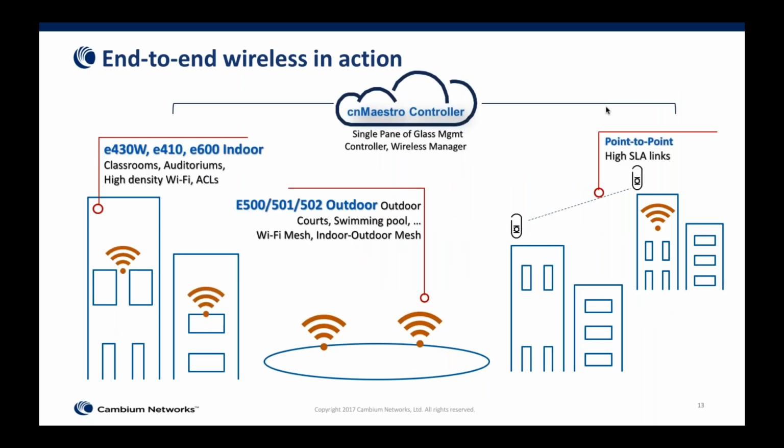So at Cambium, our wireless fabric covers end-to-end solutions that handle the backhaul through our point-to-point links, distribution through point-to-multipoint, indoor Wi-Fi through our cnPilot Enterprise Series indoor products, as well as outdoor through our cnPilot E500 series. And we provide you connectivity as required, whether it's point-to-point or point-to-multipoint or wireless mesh. And again, all of this is managed through cnMaestro, which is a single pane of glass through which you can configure, operate, and manage your network.